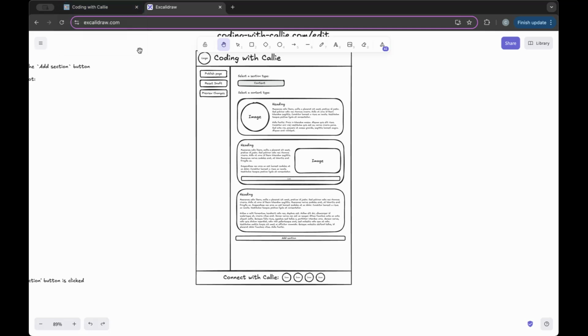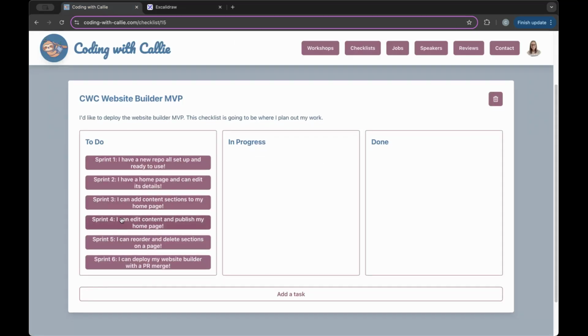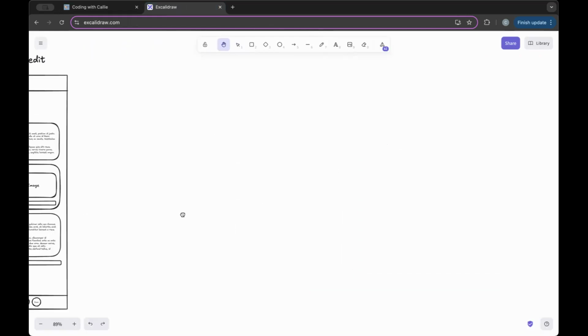All right, so this sprint 2 is really about getting this form up and running and making really solid content section components on the front end. Let's keep looking. Sprint 4 is editing content and publishing the content on the home page. Let's go look at that.